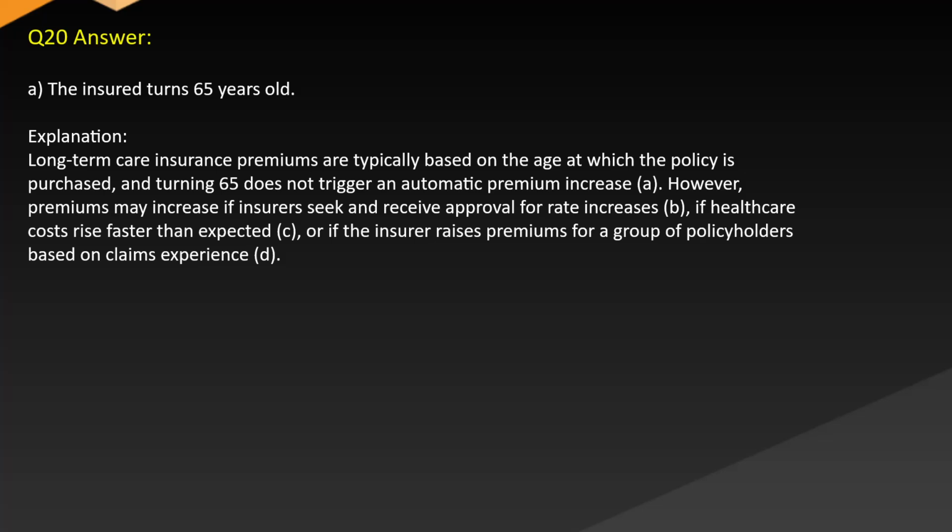Answer: A. The insured turns 65 years old. Explanation: Long-term care insurance premiums are typically based on the age at which the policy is purchased, and turning 65 does not trigger an automatic premium increase. However, premiums may increase if insurers seek and receive approval for rate increases (B), if healthcare costs rise faster than expected (C), or if the insurer raises premiums for a group of policyholders based on claims experience (D).